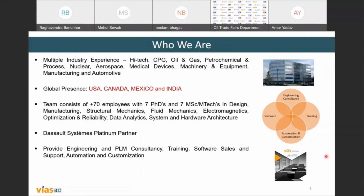Typically, our team consists of highly qualified and experienced people, more than 70 people. Most of them are either PhD or master's in different domains like design, manufacturing, structural mechanics, fluid mechanics, electromagnetics, optimization, reliability, etc.